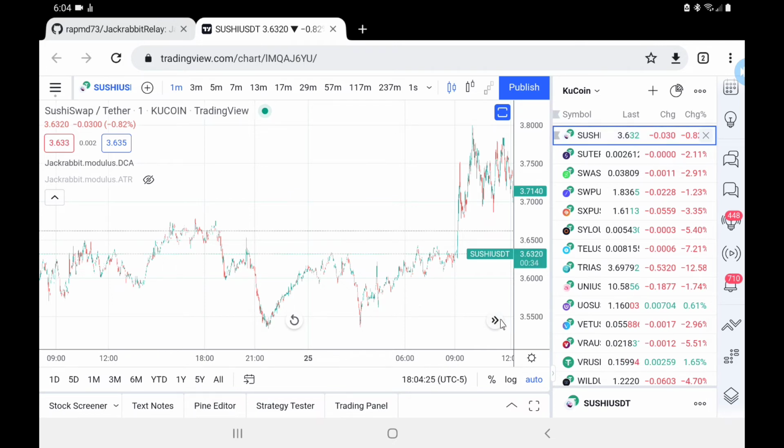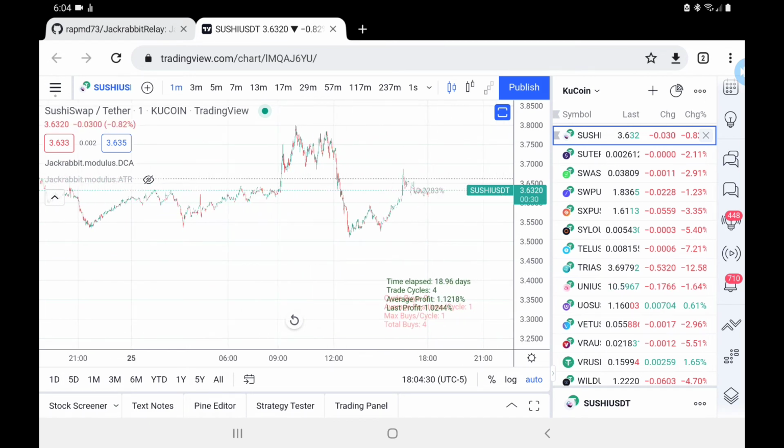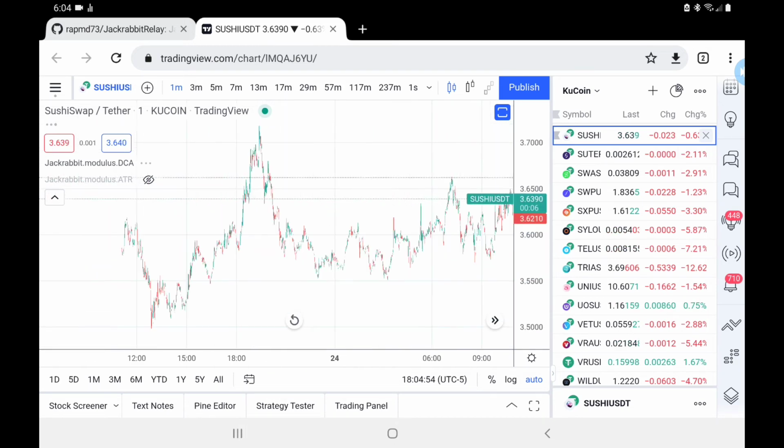But it is a good coin nonetheless to trade. Yes, it's a difficult coin if you happen to be holding a position that's lost 80% of its value. But nonetheless, this kind of an approach is good, and it avoids a lot of unpleasant positions.